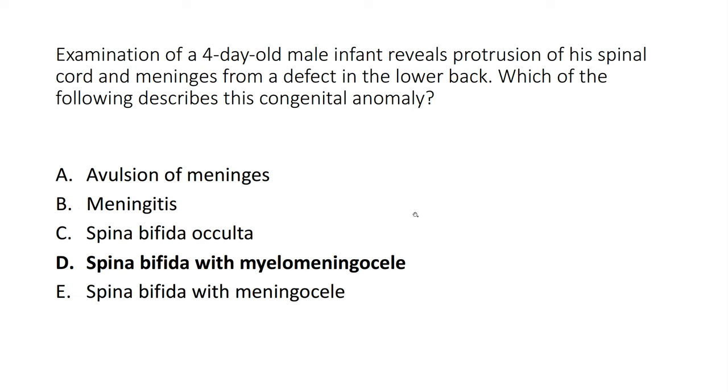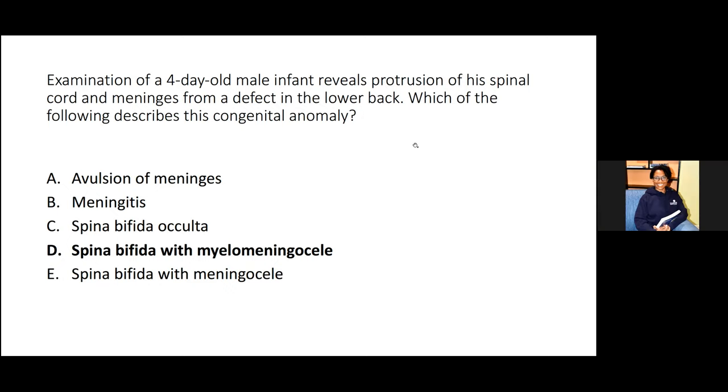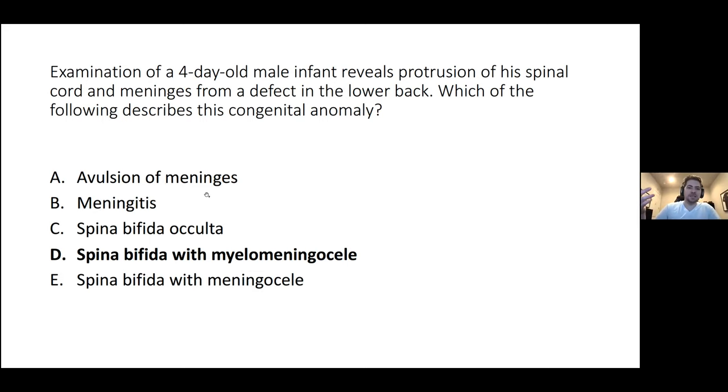What's the other one that doesn't have anything? Anybody? It's completely open. Didn't y'all cover it? Myeloschisis, that's it. Yeah, the schisis one. That's really bad, right? Because you don't have a covering. Cele means there's a covering. Myeloschisis is the one without. They do like to test on these differences because it's fairly common. And what is the deficiency in the mother that tends to lead to this? Folate. Folic acid, very good, or folate, same thing. Yeah, there it is, good.